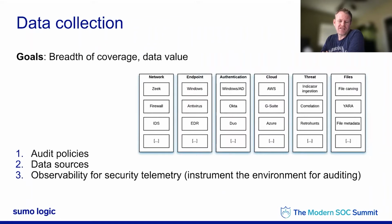When we look at it from a data source perspective, we'll think that we want to collect from firewalls, IDS, and so on and so forth. And really what we encourage is to think in terms of which data sources and which types of event logging will allow us to meet our use cases.